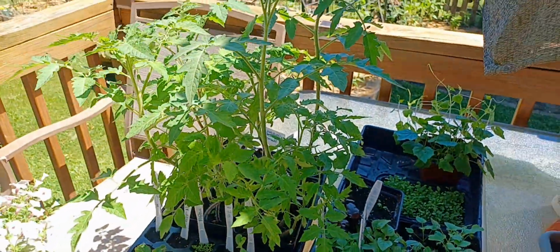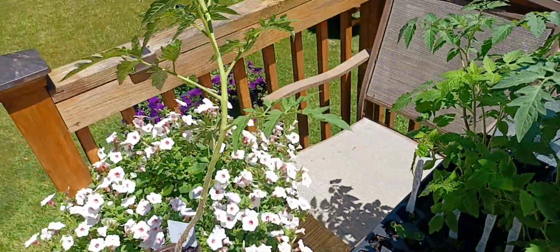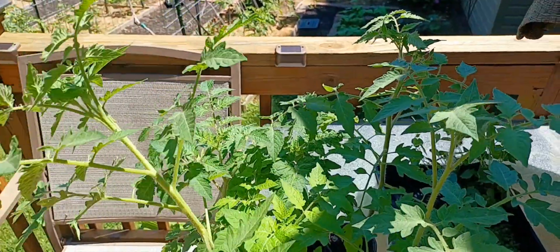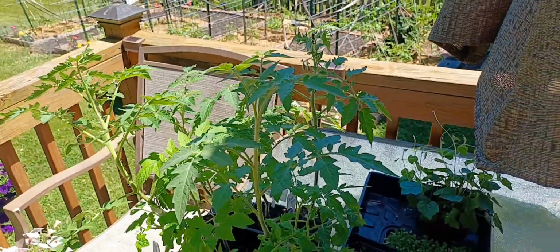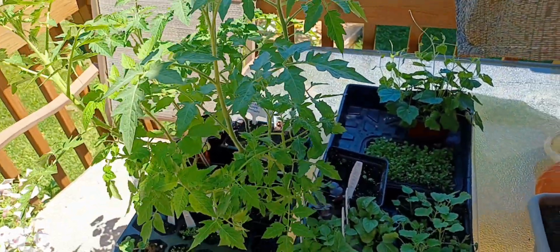And then look at these tomatoes. These things are getting huge. And they're so healthy. They look so good. But I have nowhere to put them. So I'm going to pot these up and give them a little bit more space. But they look so good. I don't want them to die or end up just languishing in these little tiny pots.